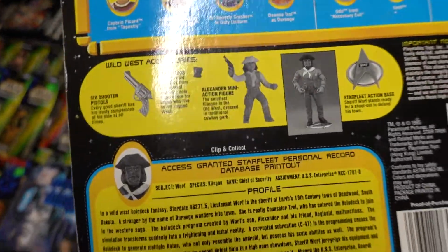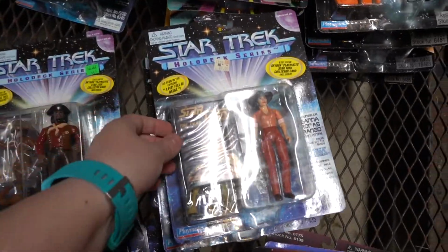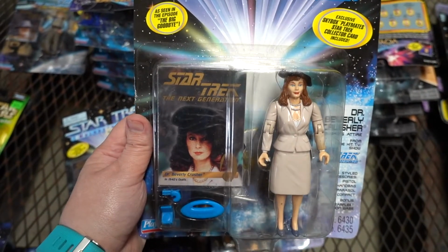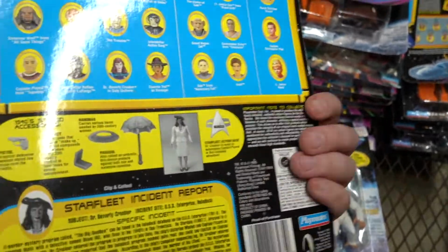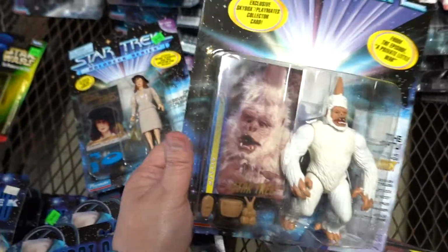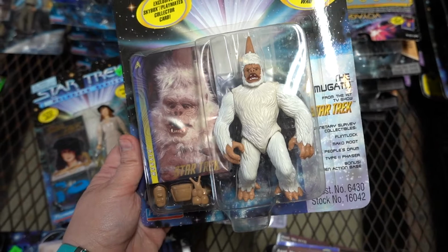Oh my gosh, I think that's the only action figure they ever did with his kid. Other than these little blips down here, all the backs of the boxes are the same on these. Ooh, two Deanna Trois. Yeah, I definitely had one of these. I remember this really well. Dr. Beverly Crusher in 1940s attire. Then regular Star Trek, it looks like. The Mugato.